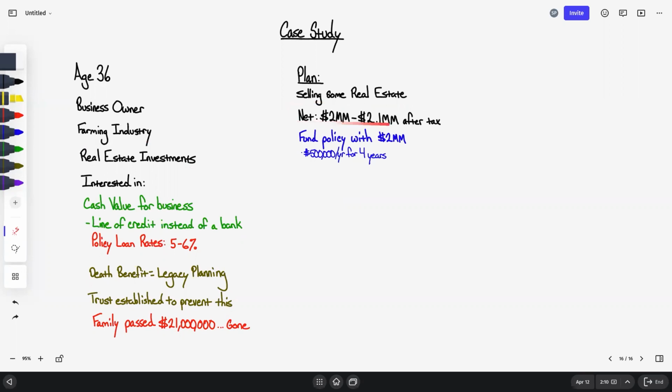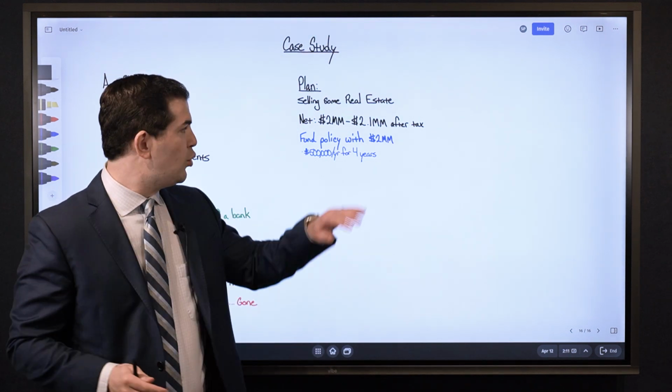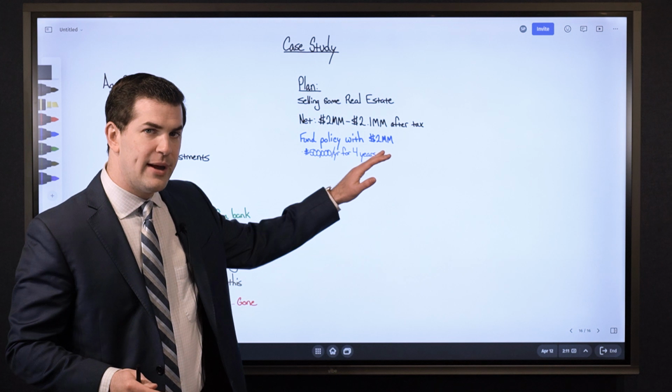And as of now, they are expecting to net after tax somewhere between $2 and $2.1 million. So what they want to do is take that, let's call it $2 million, and move it into a policy. So the funding scenario we're going to look at is $500,000 per year for 4 years. That'll be on the son. He does have the option to continue to feed the policy thereafter, but where we wanted to start was just moving that lump sum into the policy.